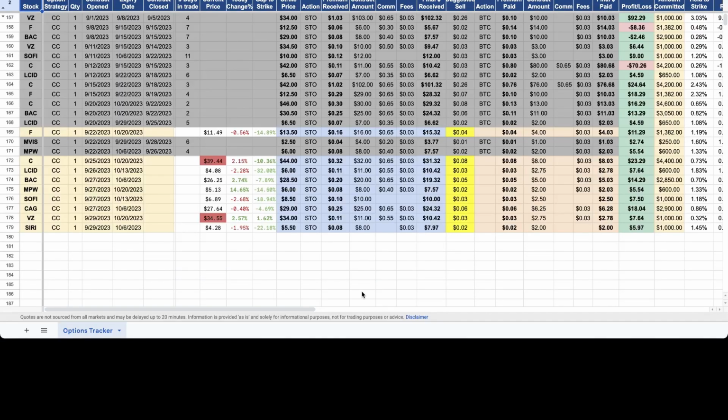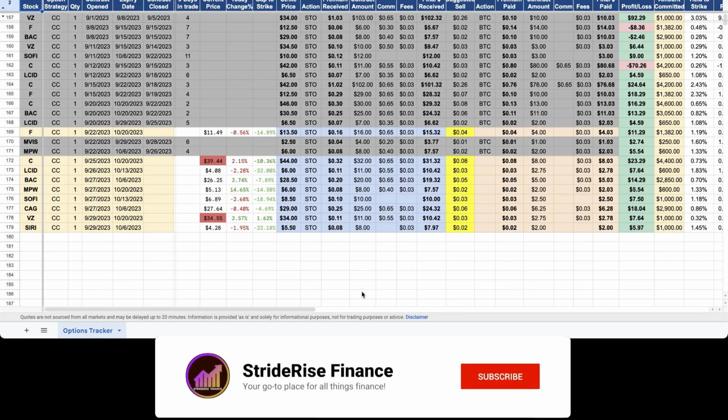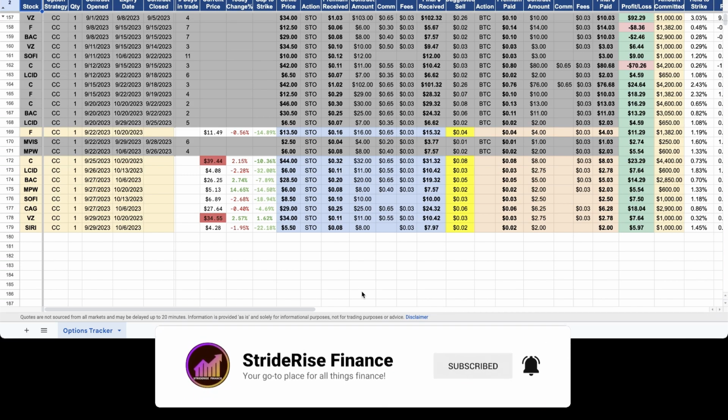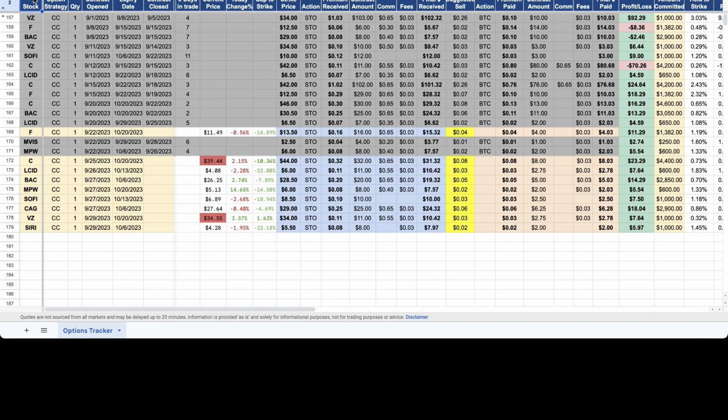And even in my portfolio, I couldn't do as many transactions as I wanted. So this is my Google Sheet tracker for the options income. To quickly go over this particular sheet, we see which stock we have the options written on, the option strategy, whether it's a covered call or a cash secured put. For the month of September, I only had covered calls.